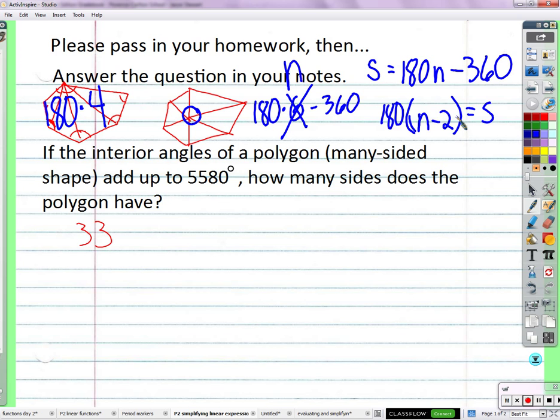All right. So this guy has 5,580 degrees as the sum of the interior angles. Let's use one of these formulas and work backwards to the number of sides. We don't have to use a formula, but we're going to. Danielle.